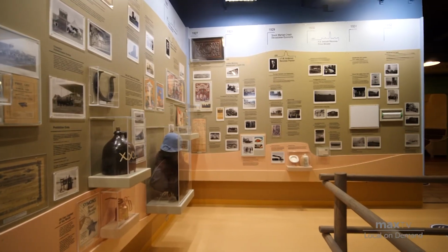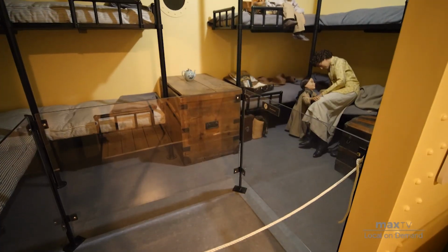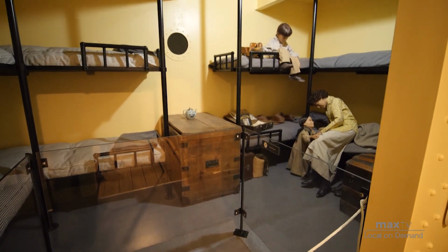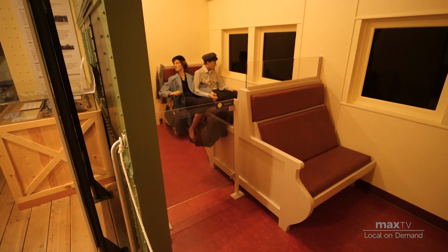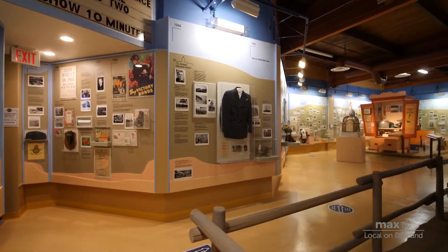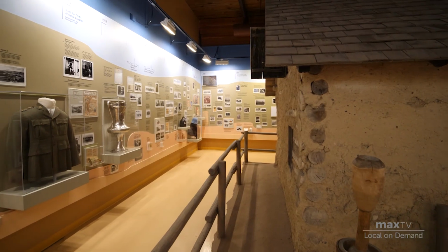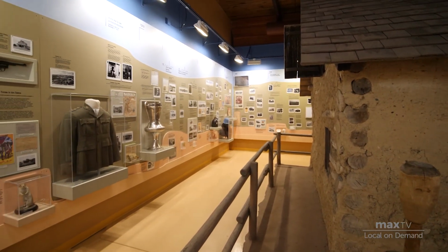There's a nostalgia with this community that this is their history. A lot of them came here as children themselves, and now they're coming as adults and they're bringing their children. So we want to bring these activities and these stories to the community, and kind of draw them in and just share it and learn the history of it.